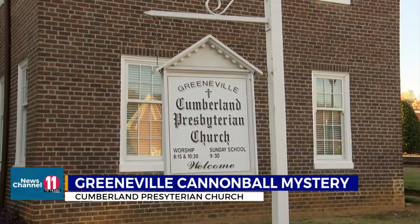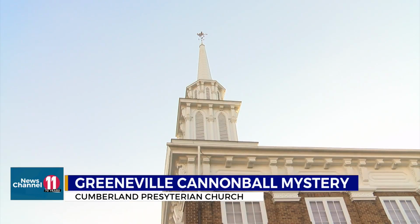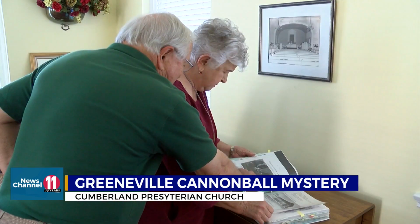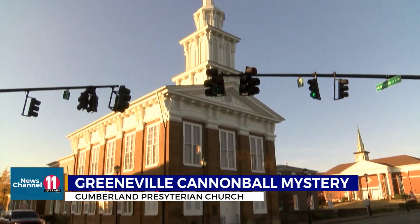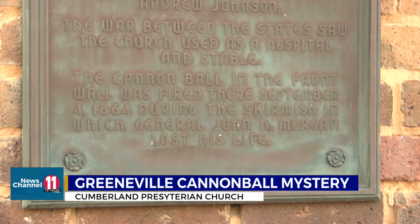If you walk by Greeneville's Cumberland Presbyterian Church, look up, not at the towering steeple, but at a peculiar gap in the brick. "As a kid driving by, my daddy would say, 'Now there's the Cannonball.'" Wilhelmina Williams and her husband Beverly tell Greeneville's history on walking tours downtown. The story goes the Cumberland Presbyterian Church fell victim to crossfire during Greeneville's most significant Civil War moment.